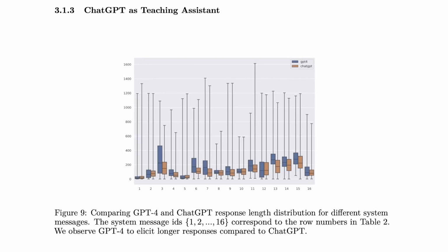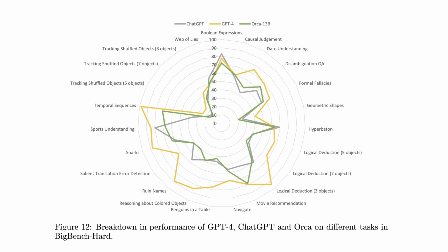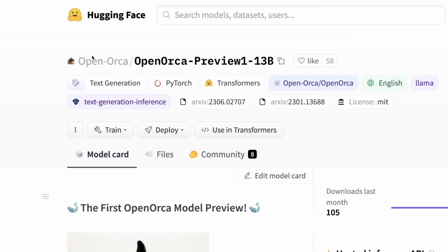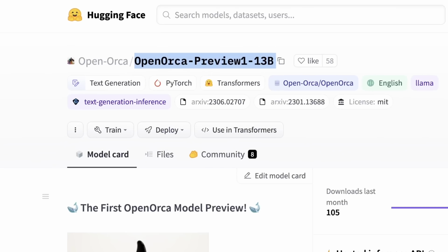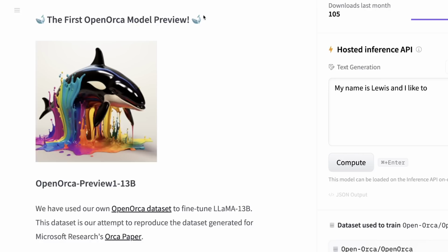Microsoft has yet to release the dataset and the model, but there are already a number of open source projects which are trying to replicate the performance of the original Orca paper. On this channel, we previously looked at the mini Orca project, which is still one of my favorite models. There is also another project called Open-Orca, who just released a 13 billion parameter model trained on a dataset that is following the Orca methodology. They are calling it the preview model, and I'll explain the reason why.